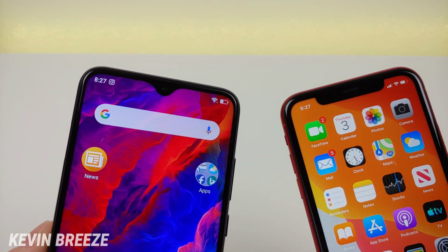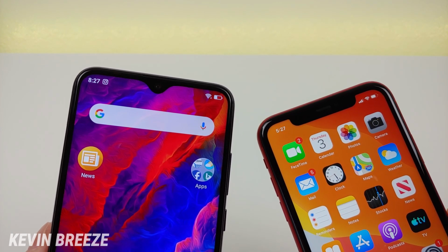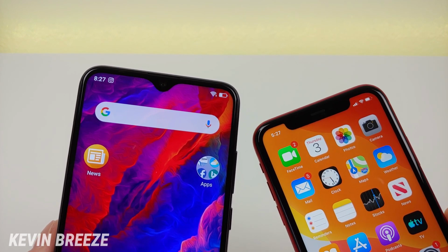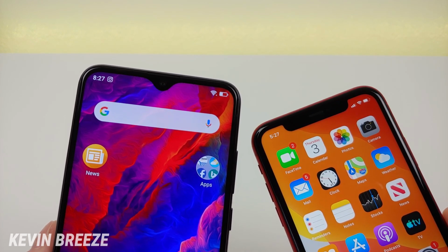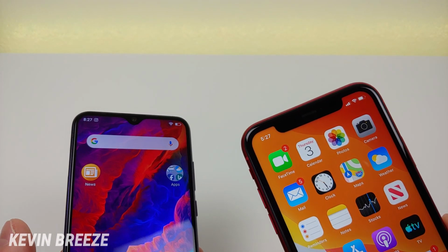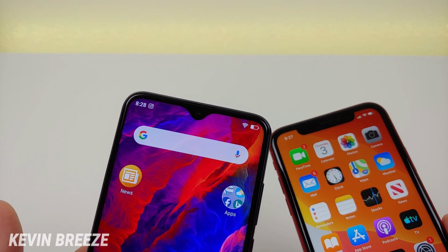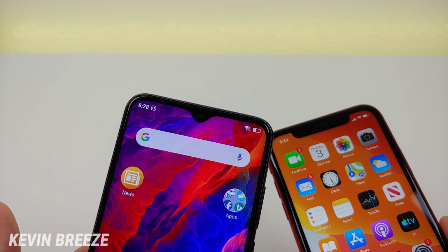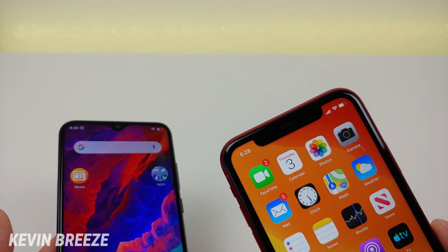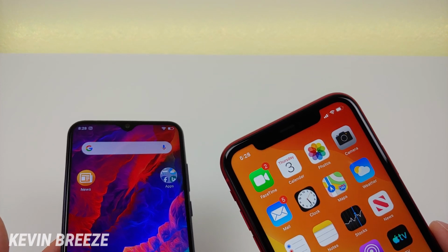Now, up top here, we have front-facing cameras on both devices, with the BLU G9 Pro having a 24-megapixel front-facing camera. Now, definitely go over to my full video review of the G9 Pro to see photo and video quality samples from all of the cameras. And with the iPhone 11, we get a 12-megapixel front-facing camera. Now, video recording with the front-facing camera on the BLU G9 Pro maxes out at 1080p at 30 frames per second. But one of the new things with the iPhone 11 is that the front-facing camera can actually record videos in 4K at 60 frames per second.